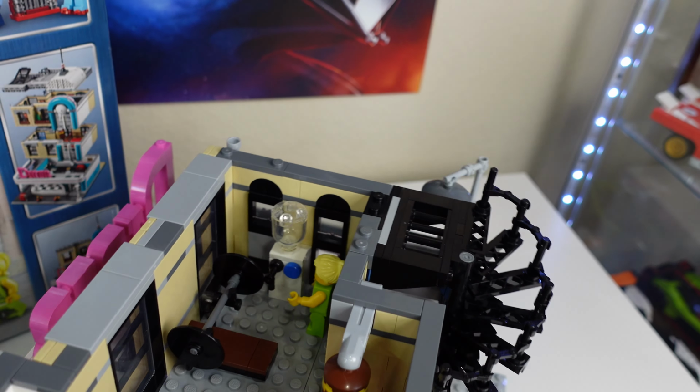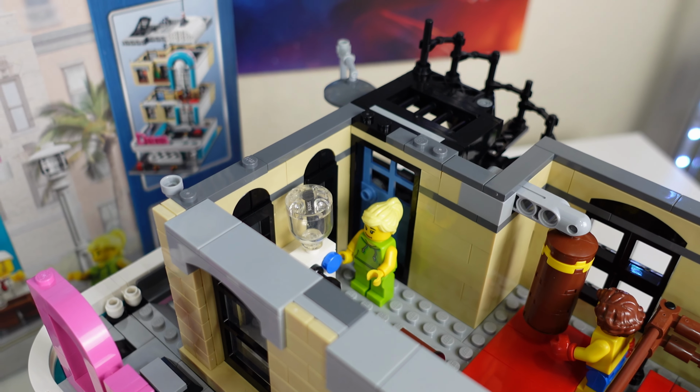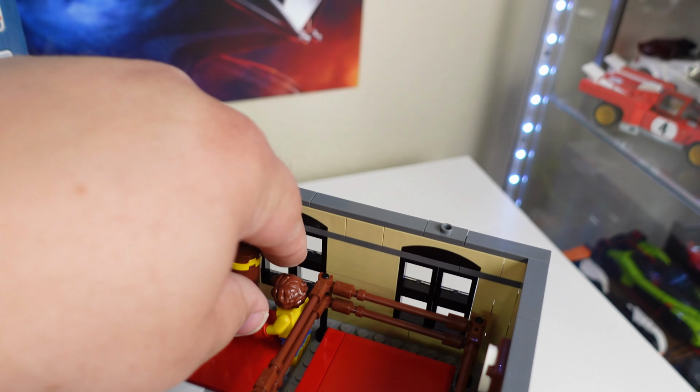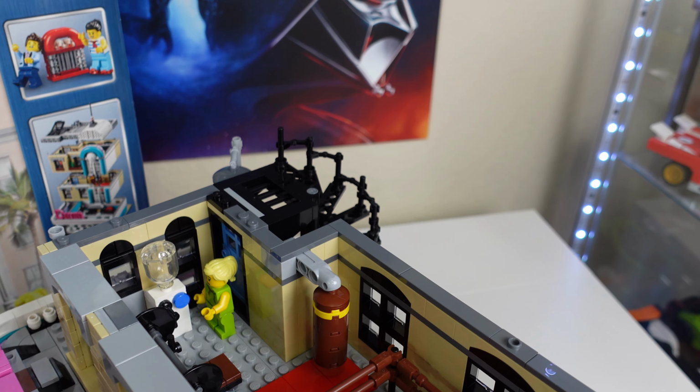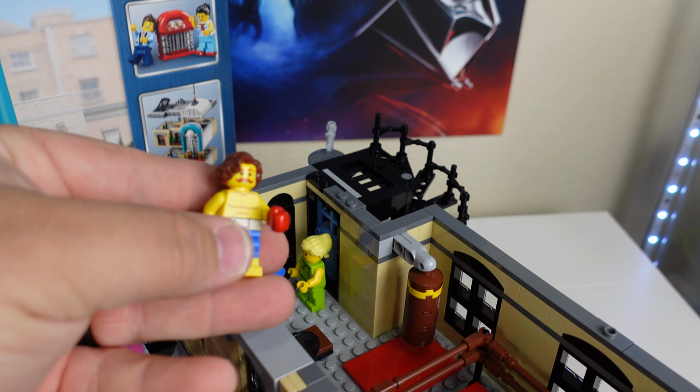We do have a water cooler. Here we do have a minifig and some fitness gear hanging out by the door. And check this out. I'm actually going to take him out. Show him to you guys. I have never seen this before. But it is a minifig boxer. He has no shirt, just gloves and some pants.